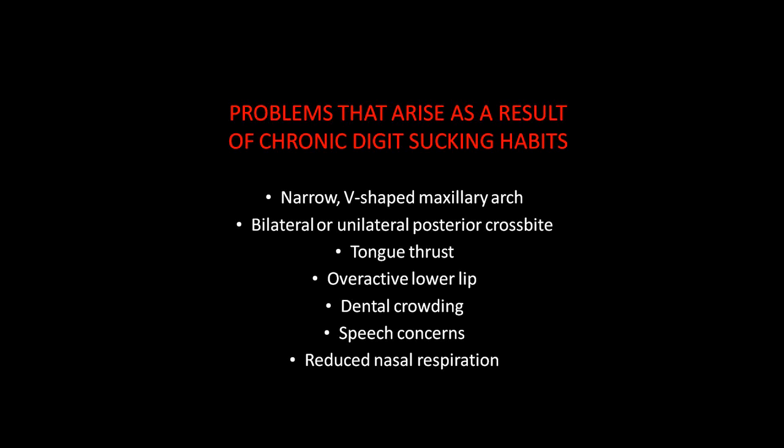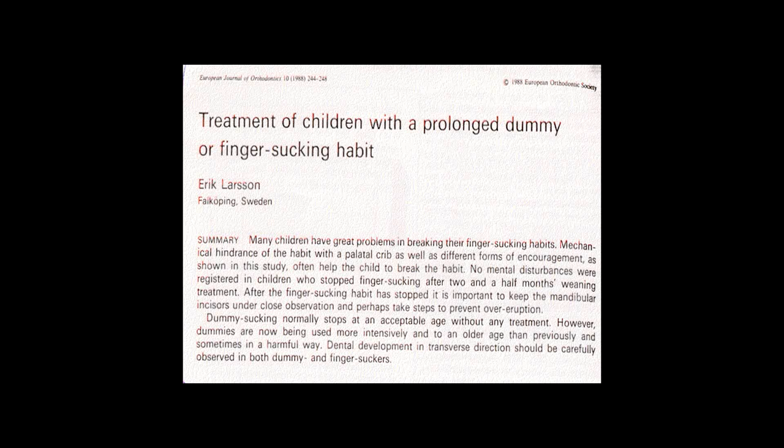There has also been research to link this to high palates and problems with nasal breathing. This is one of the best papers that Eric Larson had published, and it was published in the European Journal of Orthodontics in 1988. And what he talked about here was the treatment of children that were using a pacifier for a long period of time or continue to suck their fingers or thumb.